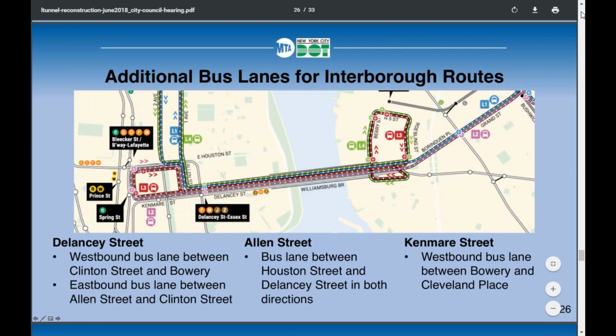Additional bus lanes through extra routes for Interborough routes. Canarsie Street, westbound bus lanes between Clinton Street and Bowery, eastbound bus lane between Allen Street and Clinton Street. Allen Street, bus lane between Houston Street and Delancey Street in both directions. Canarsie Street, westbound bus lane between Bowery and Cleveland Place.